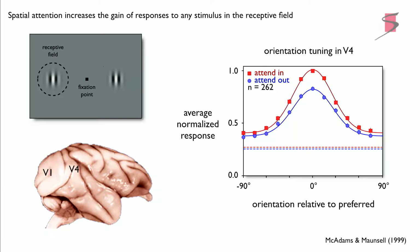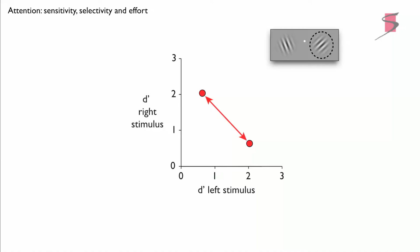What we've been doing lately is trying to get a little more subtle on what is changing when the animals shift their attention. And to just walk you through the sorts of approaches that we're using, I want to introduce you to D-prime space, a sensitivity performance space, which compares the performance on the left side stimulus with performance on the right side stimulus. And as I just showed you in those examples, you should expect that when the animal's attending to one stimulus, performance will be high there and low on the other side. And when he shifts his attention, that will invert. And that's exactly the sort of manipulation that's plotted here.